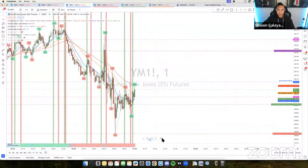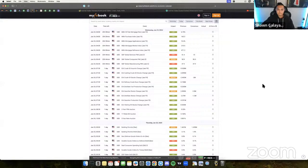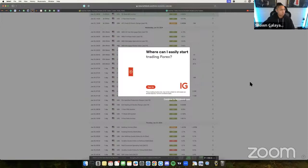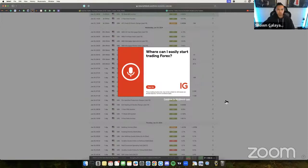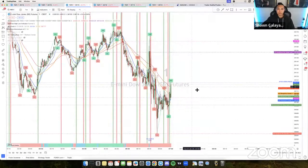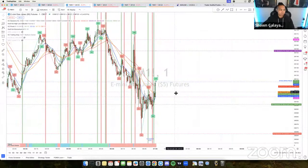News is positive, so price is going in the direction that it's supposed to. It was a bit mixed. The Fed Services Index was positive, Fed Manufacturing Index negative, Fed Manufacturing Shipments positive. So they're all low impact news, not really much to move the market. It was a bit of a mixed bag.